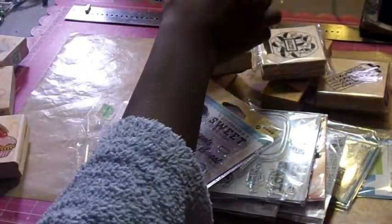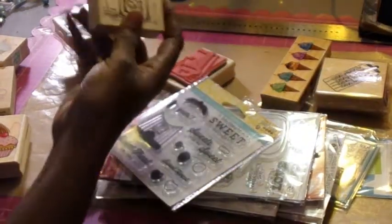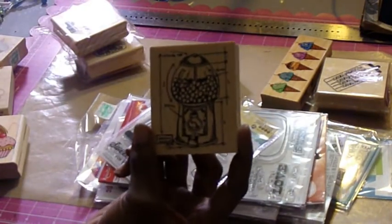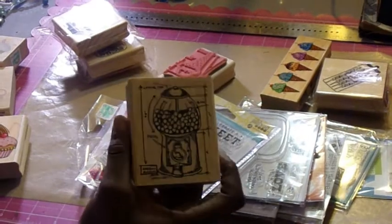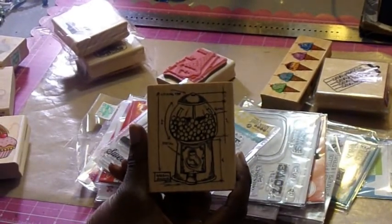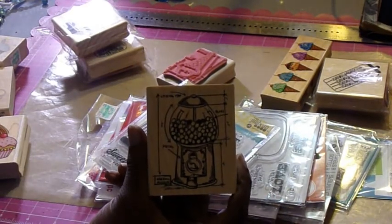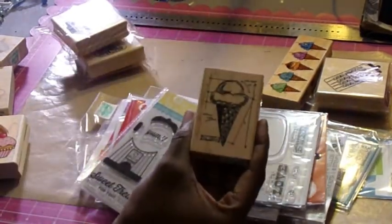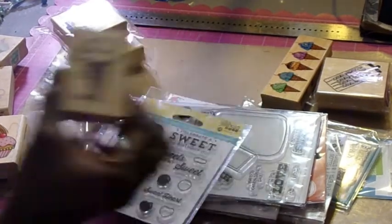And then let's see, I'm going to save the Michaels stamps that we all have for later. I have this one here, which we all know is from Tim Holtz Blueprints. I have some of them. Most of them are on cling rubber, but some of them I do have in wood. This one, I love this one. And then I also have the ice cream one too. I love that one.